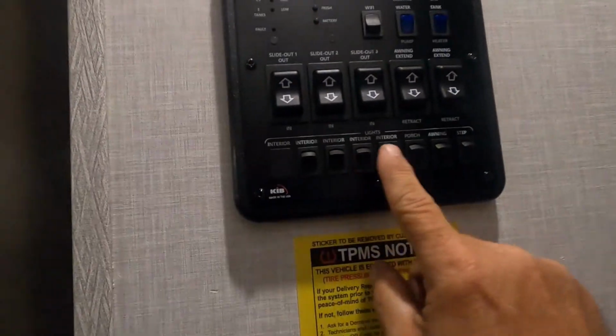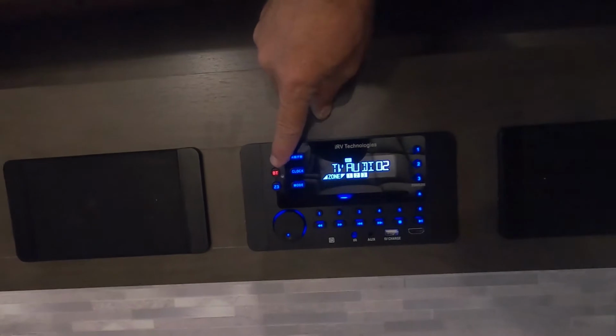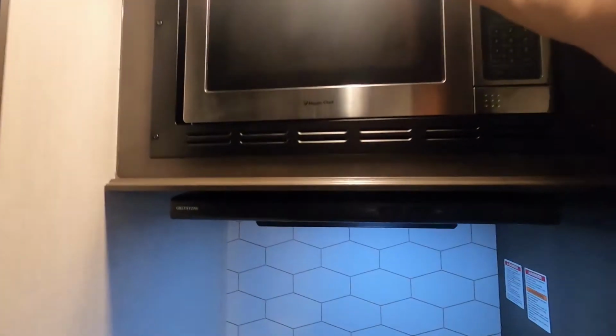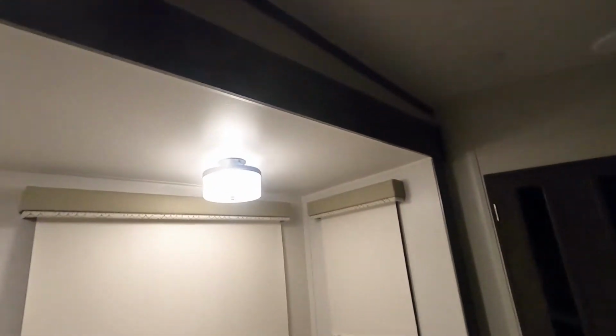Then I like to come over here and shut off all of my interior lighting. That way I can see any individual lighting that I need to walk through the unit and shut off. On your radio, if you touch it once, it's a mute. If you hold it in, it says stand by and says goodbye. That's what shuts it off. More individual lighting.